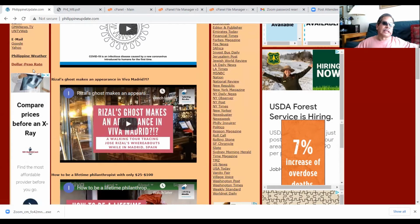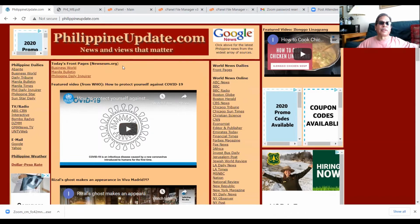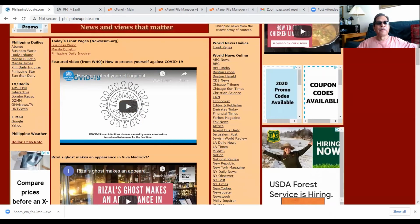And then there's the dollar peso rate, which a lot of Filipinos check periodically if they want to send money to their families back home. Good way to time your remittance. You don't want to send when it's really low, especially if you're sending tons of money. Better send it when it's like 50 or 50 plus. Otherwise, hold on to your hard-earned money.